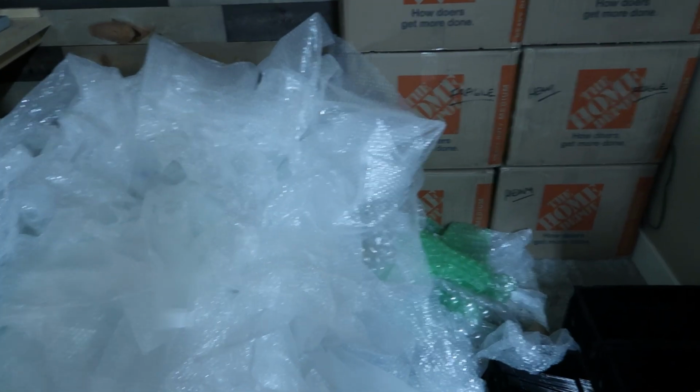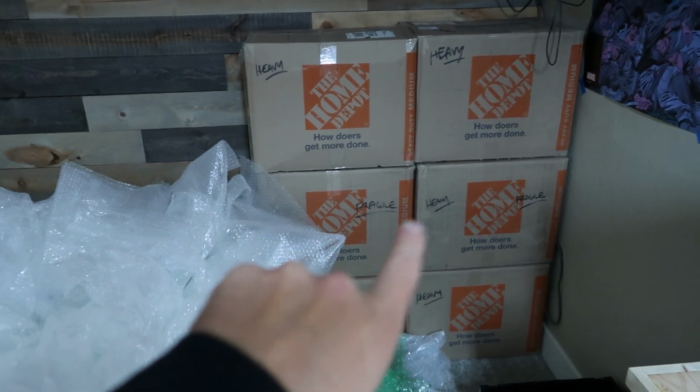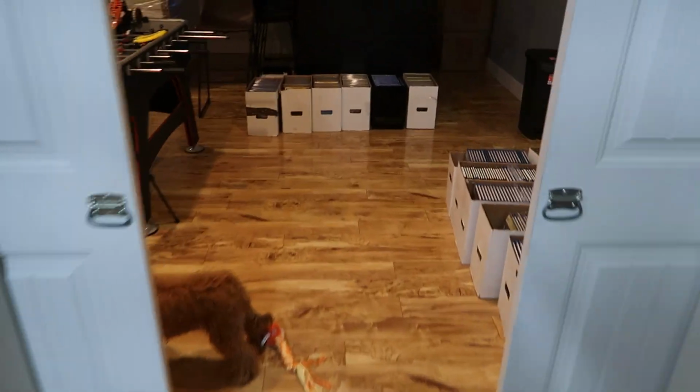This is a little bit of the chaos. So it was 18 boxes or 16 boxes, exactly like that. He actually did a great job packing. This is just some of the packing materials that we're going to try to repurpose.